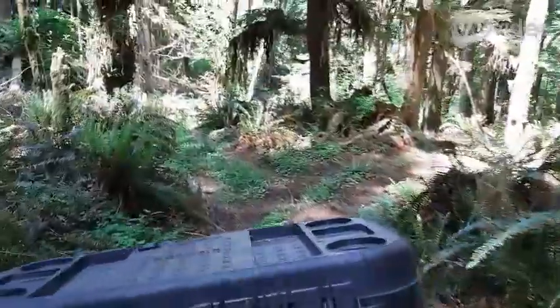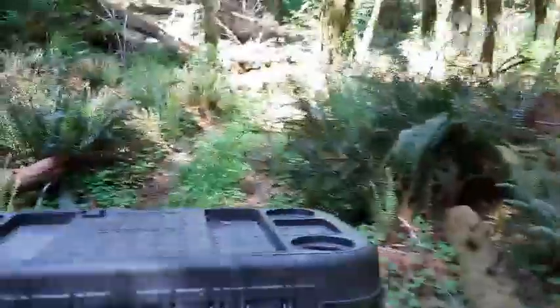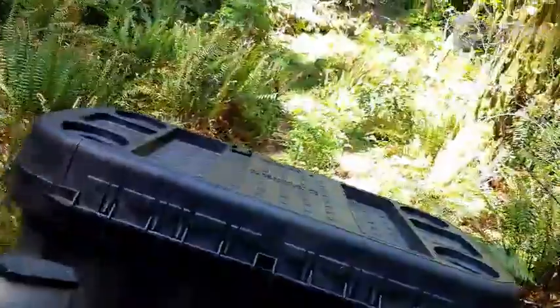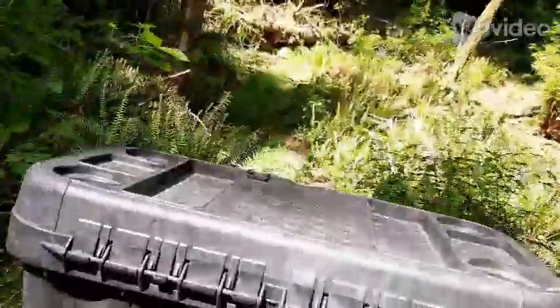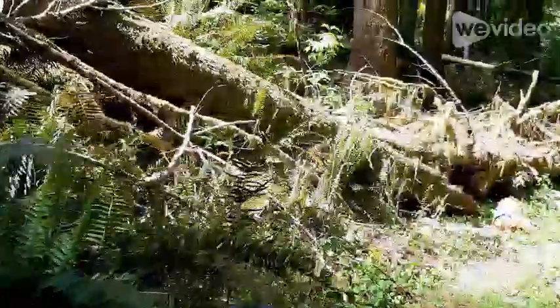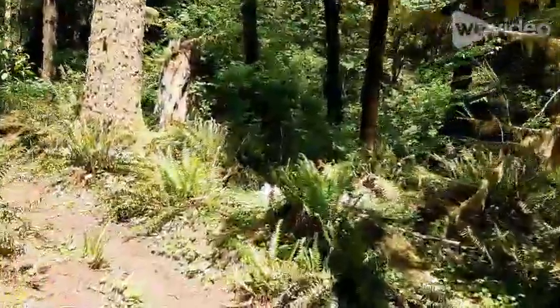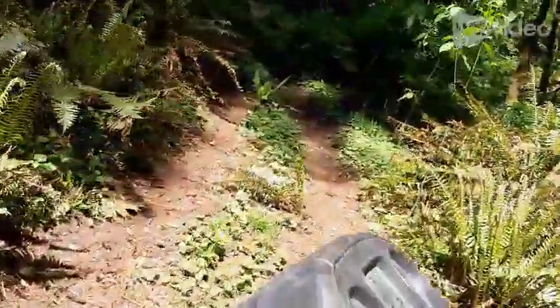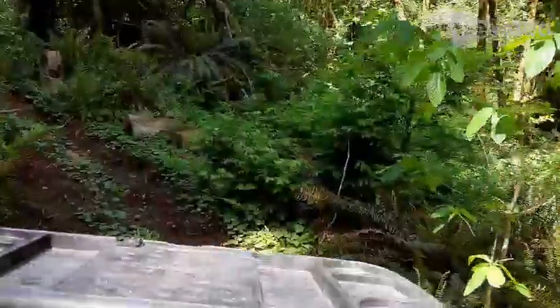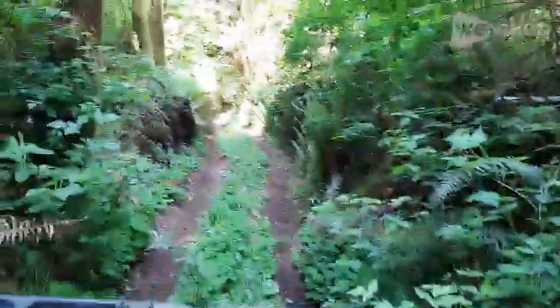This is going down into Xander Creek. It don't look steep, but it's steep. And twisted. Yeah, low bridge. Oh.